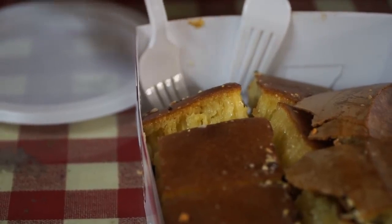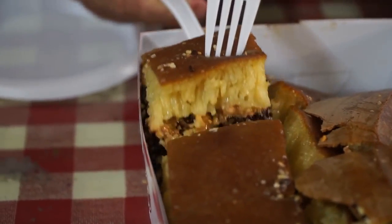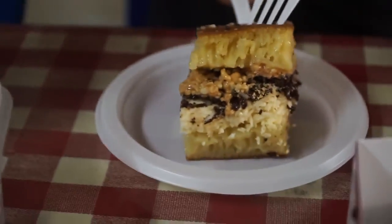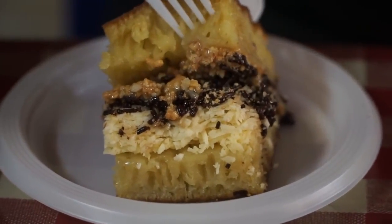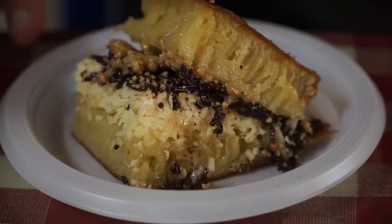Wow. Wow. You don't want to eat too much of that. It is good though. If you are a sweet tooth, you will be in heaven with this. This is absolutely coated in butter. It's basically completely salty and sweet at the same time. Salty from that cheese and butter, and then sweet from that condensed milk and chocolate. Let's finish this off.